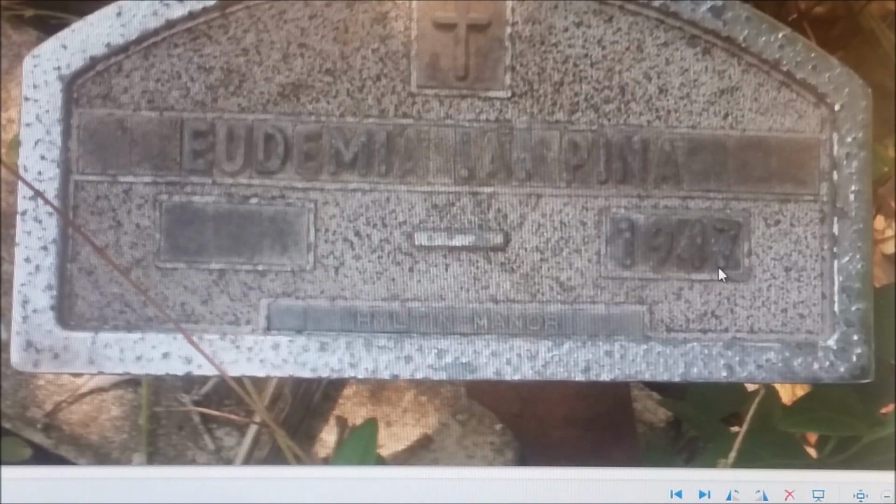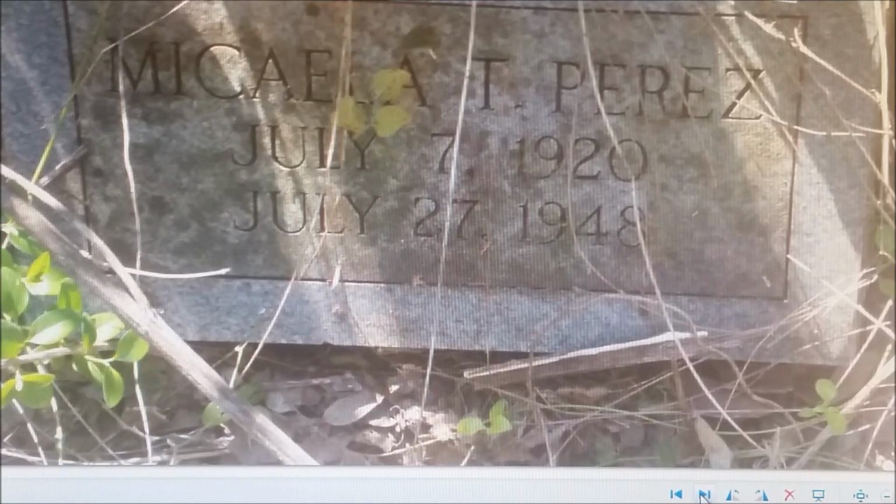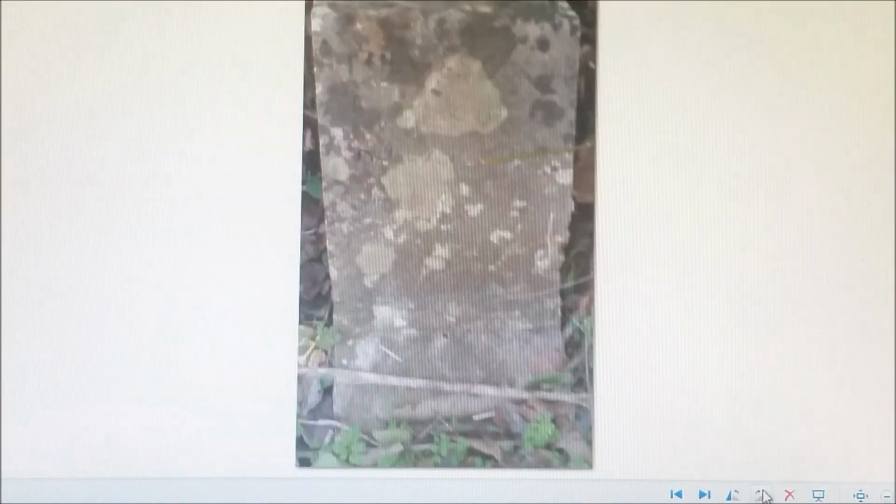This is the southeast corner, and keep in mind, I'm going to show you a very disturbing video in a minute of what happened to this area. Sometimes all we have is just a name. Here we have from 1947, Hilteen Manor. These people are all but forgotten. Again, 1950, 1949, 1948. Here's a very simple handmade stone. Hard to read now.